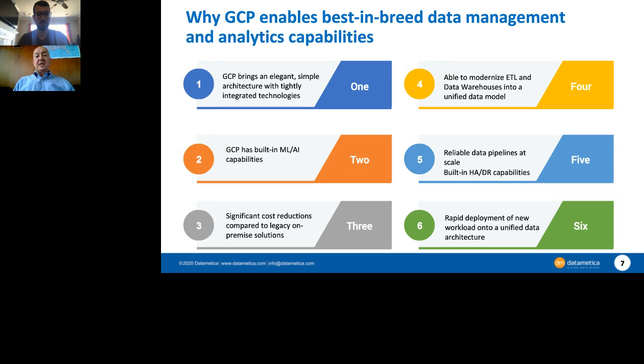GCP, in our view, as I said, Datametica does do work on Azure, Snowflake, AWS, and other Hadoop implementations, but we do most of our work on GCP, and there's a reason for that. Most larger companies we work with choose GCP because it's the highest performance, lowest cost, best integrated solution there is around. It's very elegant and simple architecture. There's not really duplication of tools. There's a best in breed tool for each job, and they're tightly coupled and integrated. Most of the tools we use are serverless and managed services, and so it takes away significant overhead for DBAs and other kind of work that you may be doing on-premise and with legacy systems.